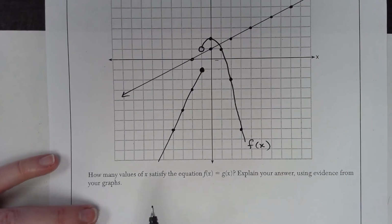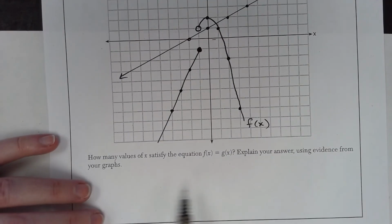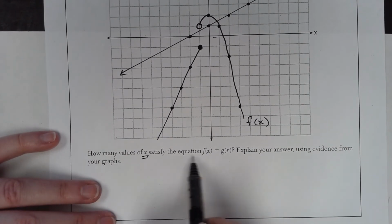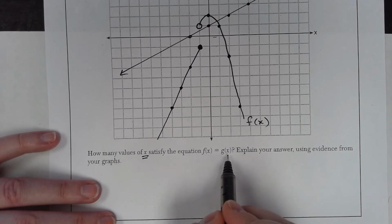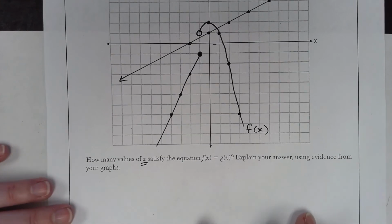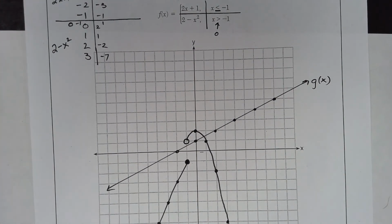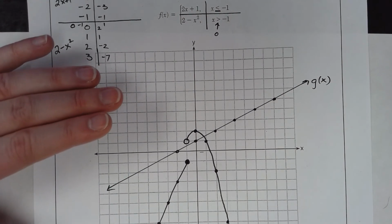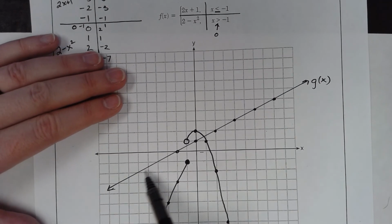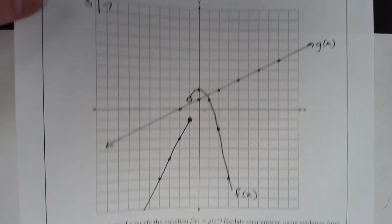Now look, I believe, if I recall correctly, all of this was 3 points, and then this question down here is 1 point. How many values of x satisfy the equation f of x equals g of x? Explain your answer using evidence. Okay, if I want f to equal g, that means I want my graphs to be the same. So what you're really looking for is, when do your graphs intersect? That's what we're talking about. And if you look at this, I have my line and I intersect at one point. So there's only one solution.